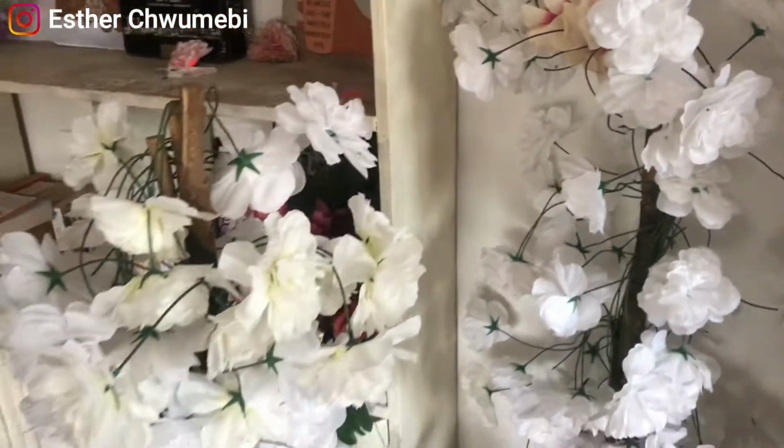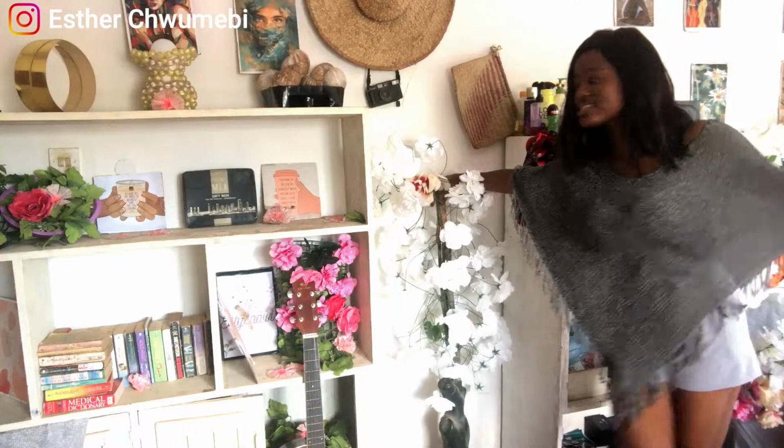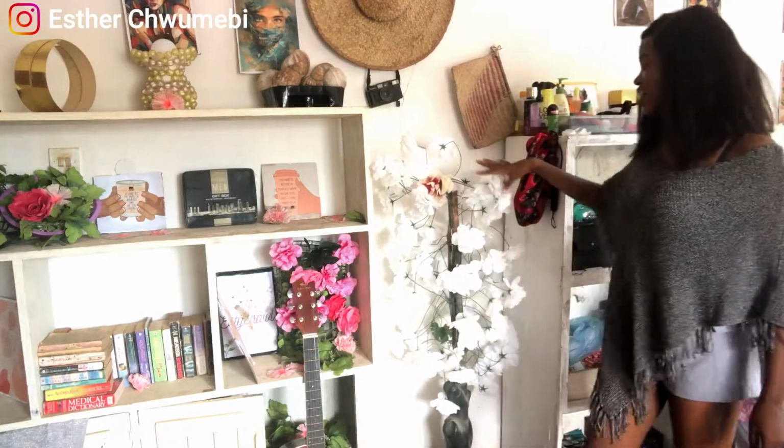I got flowers, okay? I got flowers for the room because I wanted something aesthetically looking and pleasing and beautiful, okay? So I got this flower. So I'm a fake plant mom. Basically, I own fake plants, and I got this white flower, and this was so cheap.